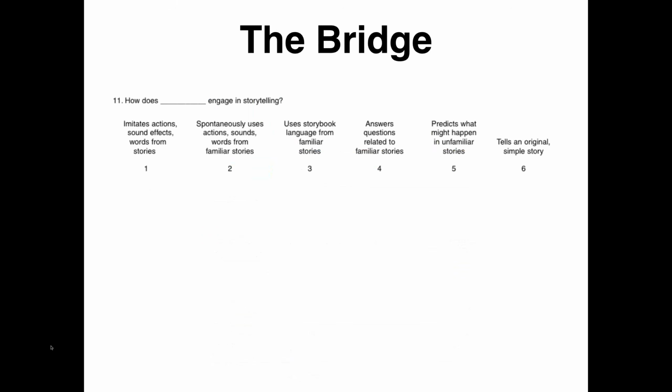The bridge asks, how does the student engage in storytelling? And again, this is just a huge area of need for our kids. It's asking, can our kids imitate the actions and sound effects and words from stories? Are they spontaneously starting to use things from their familiar stories, using storybook language that they've read in their own stories?